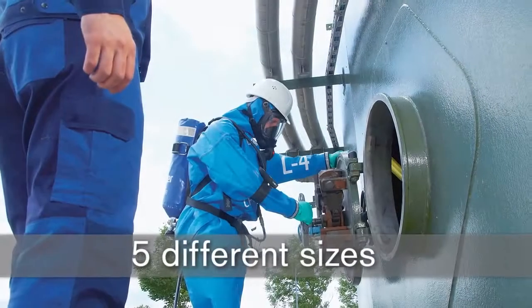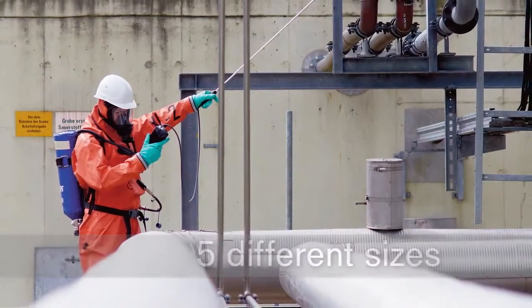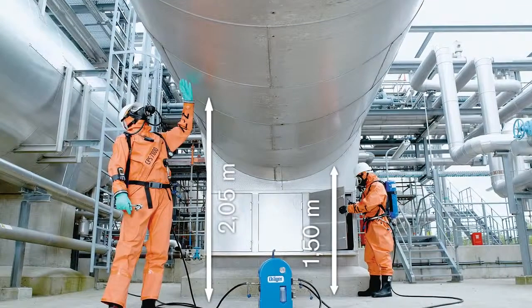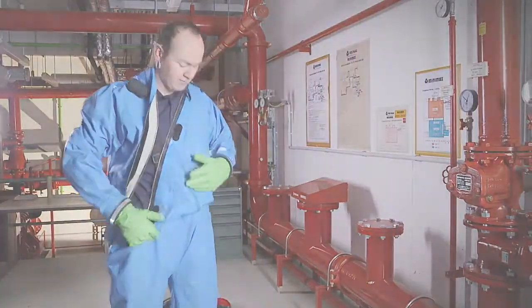of developers. The enormous amount of work has paid off. The Dräger CPS 7800 comes in 5 different sizes, and it provides wearers ranging in height from 1 meter 50 centimeters to 2 meters 5 centimeters with maximum freedom of movement, while being easy to put on and take off, and of course, extremely comfortable.